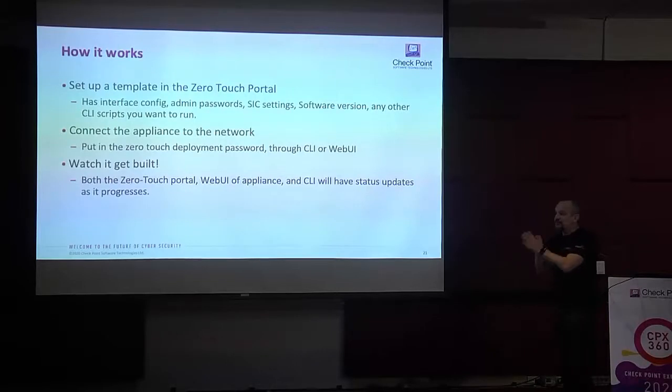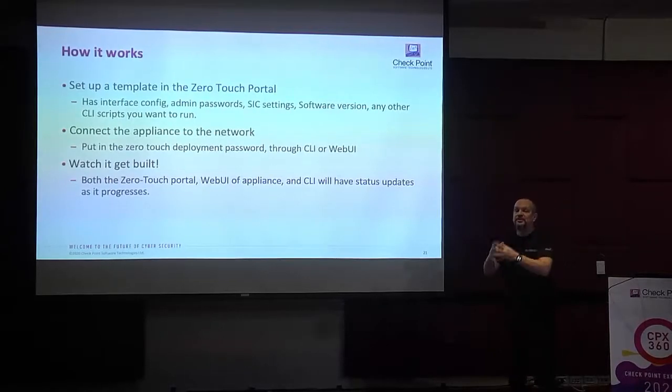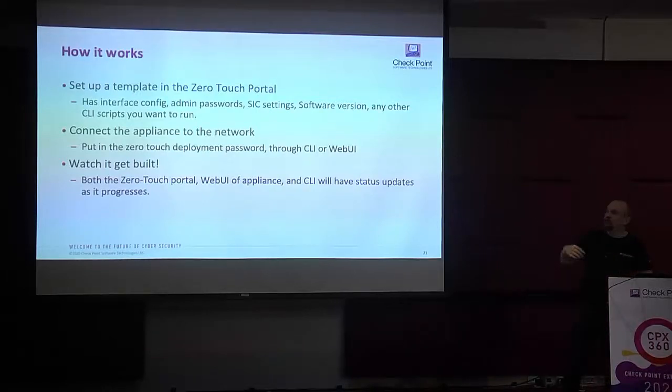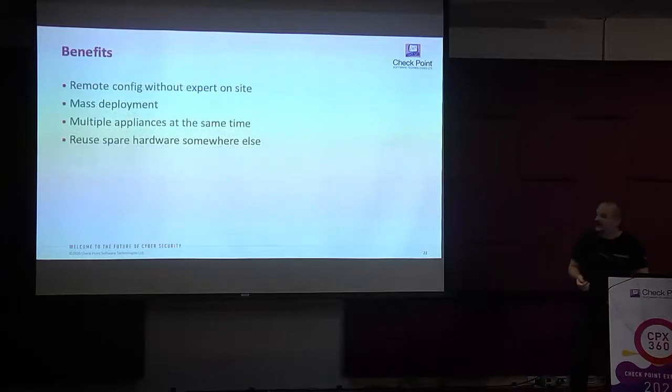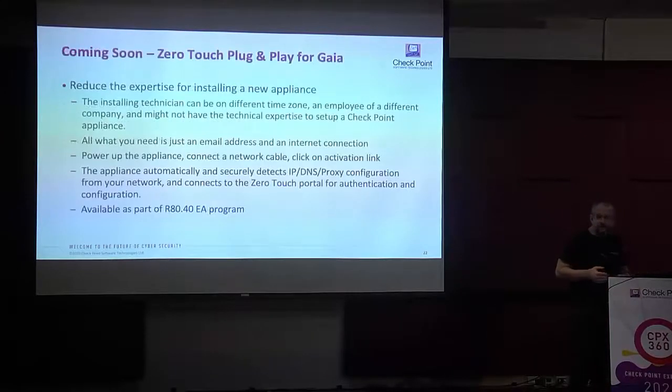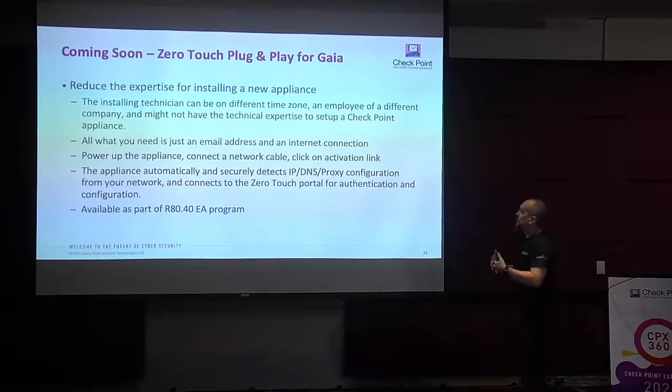This is very easy. The appliance gets to the internet, checks the status. If it's been claimed, then the installation starts, and you don't have to be present. All you need is to connect the gateway to the internet. It's very easy. You can send appliances to a remote site. You don't really need qualified personnel to help you there. And we want to extend it to a new level as well.